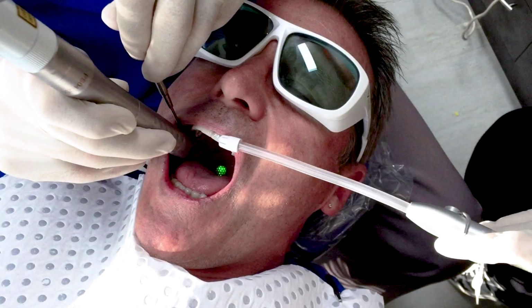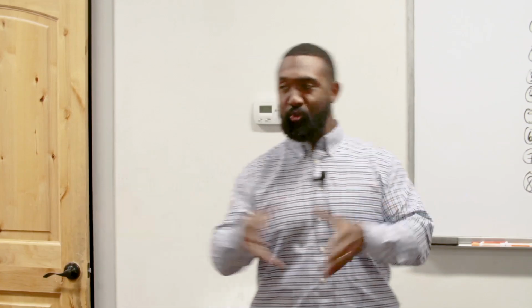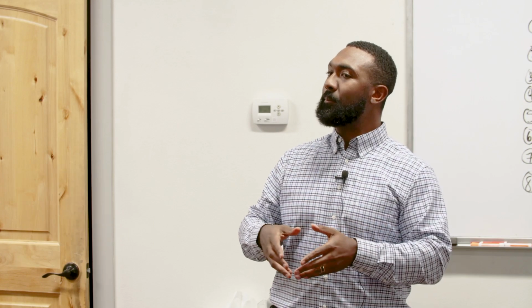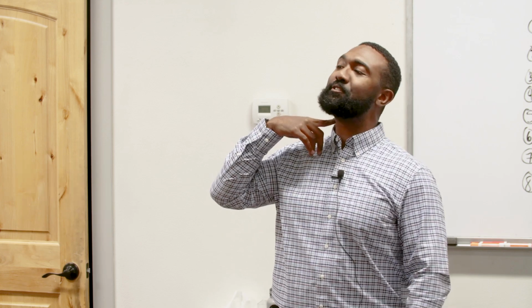The final thing is laser therapy. So as we're snoring, what's happening to the back of our throat? It's vibrating, and it's vibrating rather violently. What is that doing to the back of our throat? Causing inflammation, chronic inflammation. And when something gets stretched over and over and over again, it gets flabby. So we have this flabby tissue.